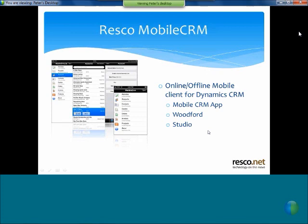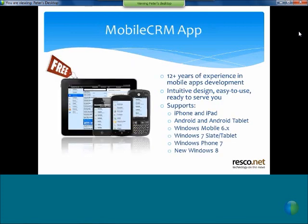So our mobile CRM applications support the following platforms. We use iOS, so iPhone, iPad. We have clients for Android smartphones and Android tablets. We support Windows Mobile, Windows 7, Windows Phone 7, and the new Windows 8 version in Metro style, which we just released weeks ago. So if you use any of these, you are ready to go. All the functionality that we provide is the same across all the platforms.